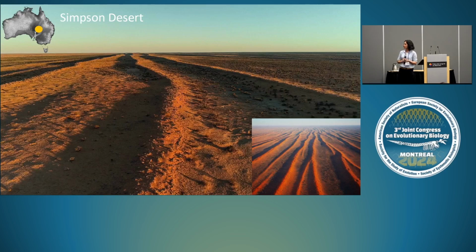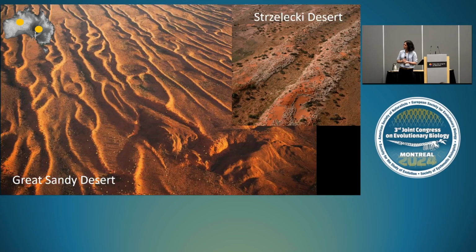Most of our deserts have dunes that are tens of kilometres long, 5 to 25 metres high, spaced about 200 to 600 metres apart. So this is a picture from the Simpson Desert. This is the Great Sandy Desert in the west and the Strzelecki Desert.